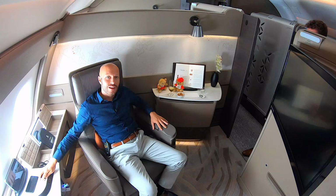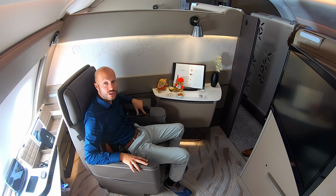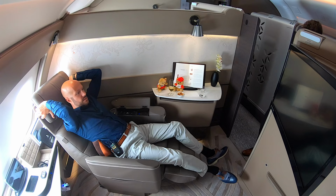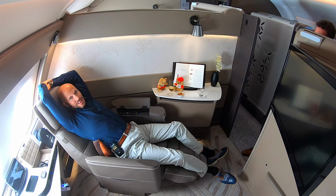Let's see how my seat here is working. I have to go into the TV position, and then the controls for the seats are coming up here on this display. Let's go in a really comfortable position right now. I can adjust the headrest as well, and that's my position for watching a movie or just have a short nap here.